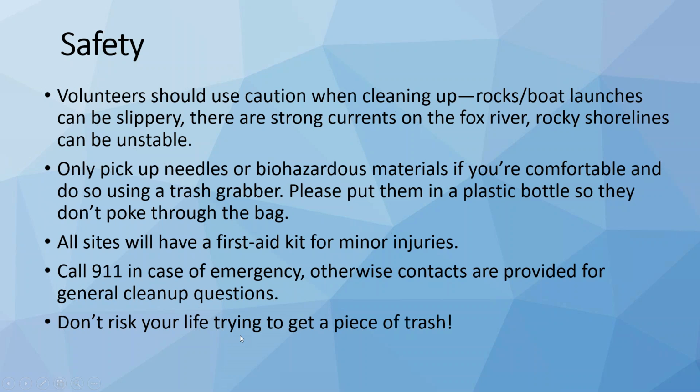Safety is really important with the cleanup event, so definitely use caution when cleaning up. Rocks can be slippery or unstable. The Fox River can have really strong currents. We ask that all volunteers wear safe shoes, no flip-flops while cleaning up. Every year, sites find needles, unfortunately, so we leave that up to the volunteer. If you feel comfortable picking up needles, please use your trash grabber to do so, and then please put the needles either into an aluminum can or a plastic bottle, so that way the needle can't poke through the bag.